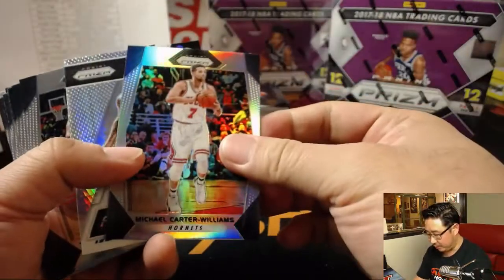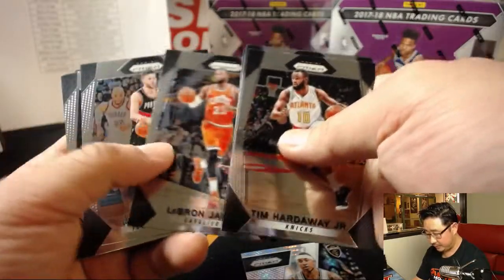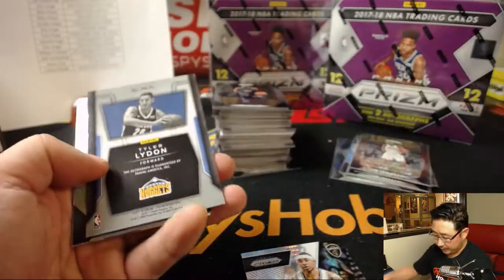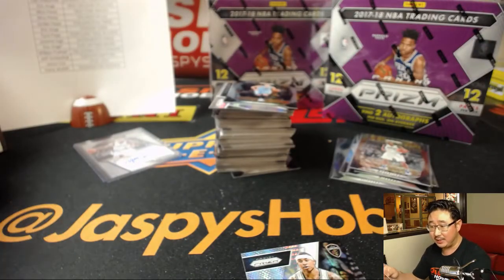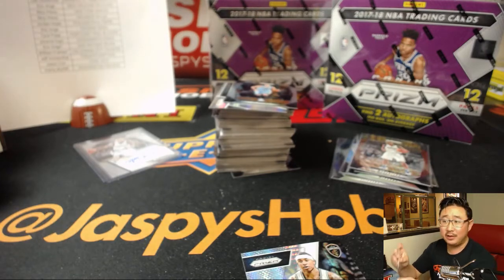Nice, nice, nice. There's Michael Carter Williams, Silver Prizm. Isaiah Thomas. Still in the Celtics gear, but Cavs edition. Tyler Lydon. Is that your other autograph? It is. Nice Tyler Lydon autograph for the Denver Nuggets. I feel like they were a late pickup. Vic with the Denver Nuggets.